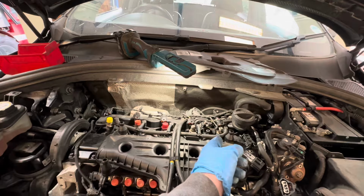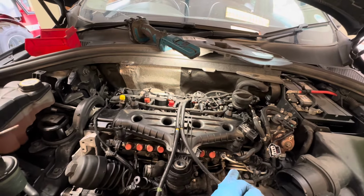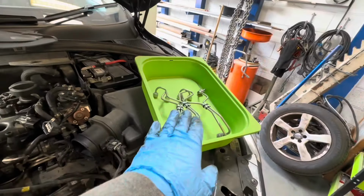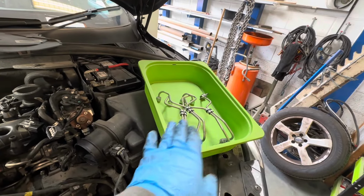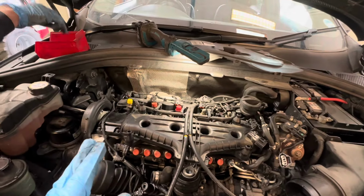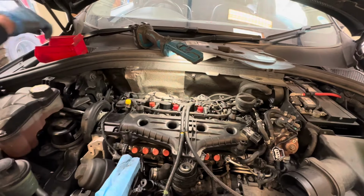We are just about to remove all the injectors. You can see I've removed all of the injector pipes. That was all very straightforward, and you can't even put them back on round the wrong way. Each row is individual, so they'll only fit one side. It is good practice, even though it is nice low on the miles.